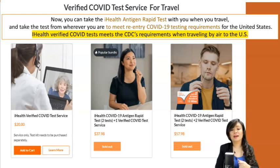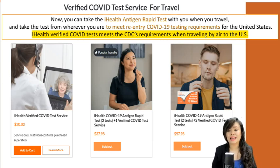The second package, which is the popular bundle, costs $37.98. It's the iHealth COVID-19 antigen rapid test, 2 tests, plus 1 verified COVID test. It's sold out at this point in time, but just keep on checking, hoping they will have availability after a few days. Same thing with the fourth package: the iHealth COVID-19 antigen rapid test, 2 tests, and 2 verified COVID test services. It's sold out again at this point in time. Please just check after a few days, hoping it will be available.